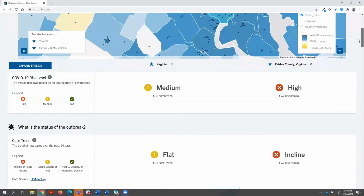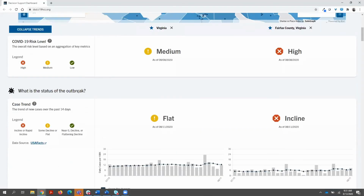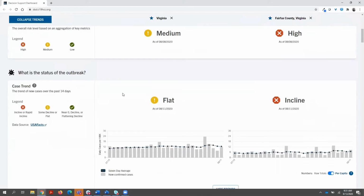We organize our site around these decision aids and intelligence questions, of which I currently have several. If I want to understand what is the status of the outbreak, I can look at a set of key decision aids and risk categories that provide a simple red, yellow, and green determinant of whether things are trending positively, neutrally, or negatively over time.